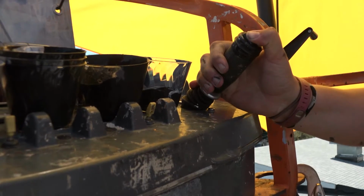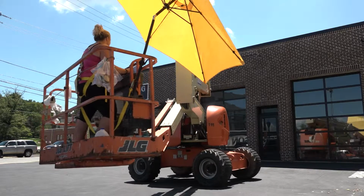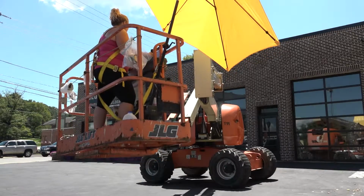I'm so afraid of heights, so the scaffolding was a little scary for me with the swaying and the climbing, so we settled on a lift. So I rented a lift right here in town at Total Rental.